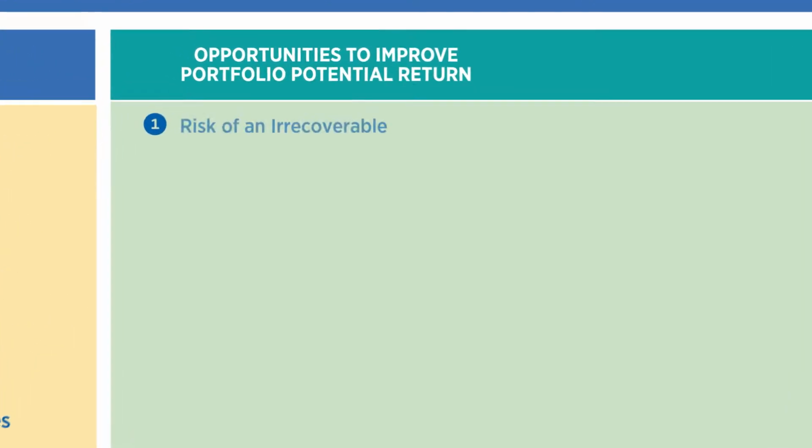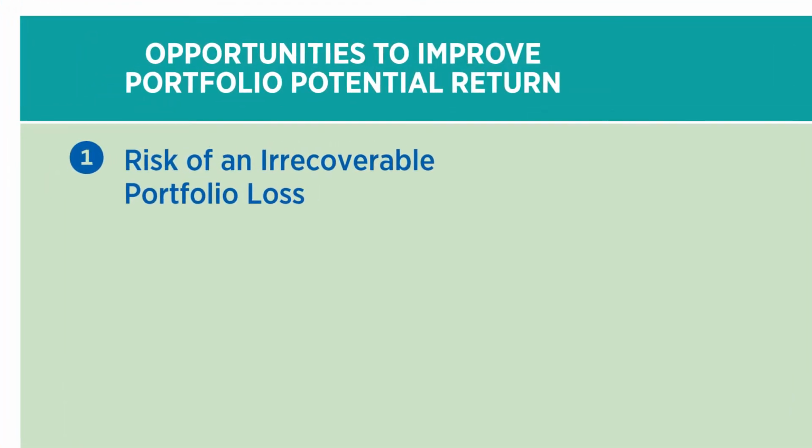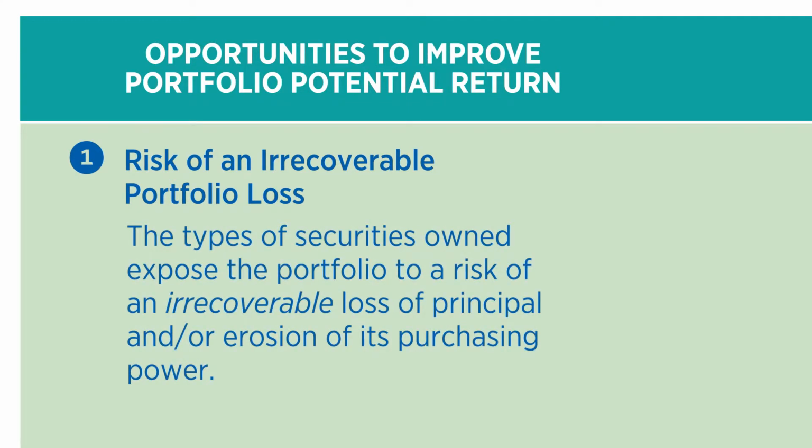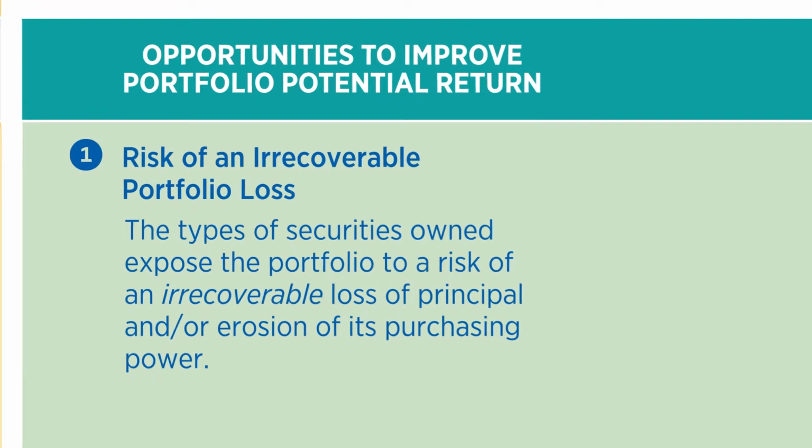Our first concern is the risk of an irrecoverable loss. Irrecoverable losses are all too common, with many investors never appreciating the risks inherent in their portfolios before they suffer an irreversible setback. There are two ways by which we can suffer an irrecoverable loss: from the loss of principal or the loss of our portfolio's purchasing power due to inflation.